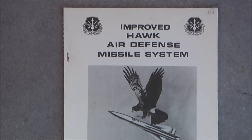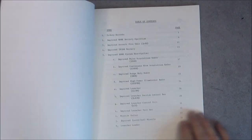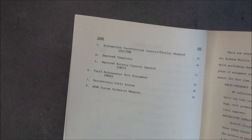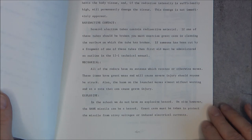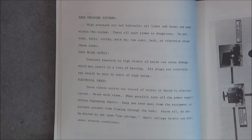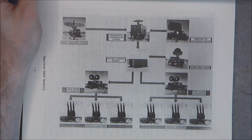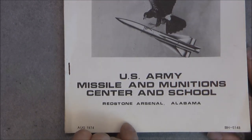Now the next one. Try to unzoom for this one. Safety hazards, yes, I believe it is important when you deal with missiles. I will zoom and scroll for you. So again the same stuff here, but this book is black and white. It is interesting that it does not say confidential or restricted or anything like this.